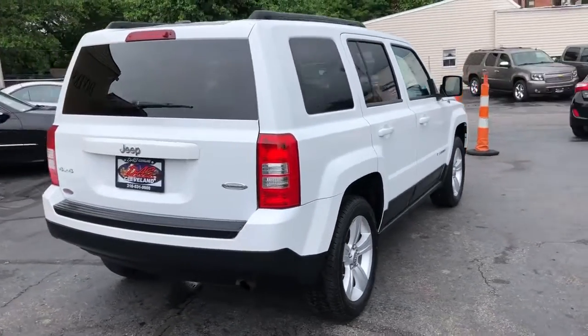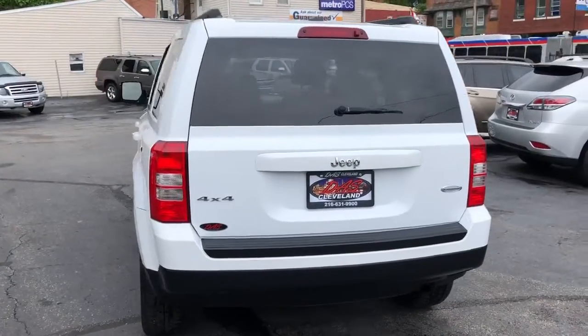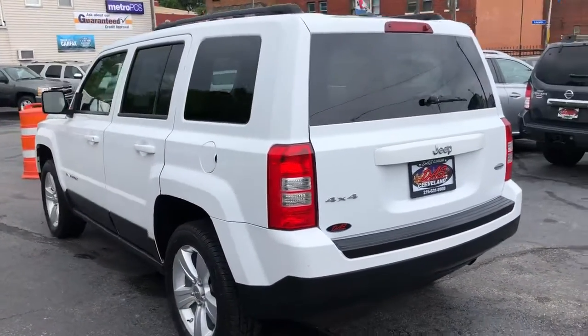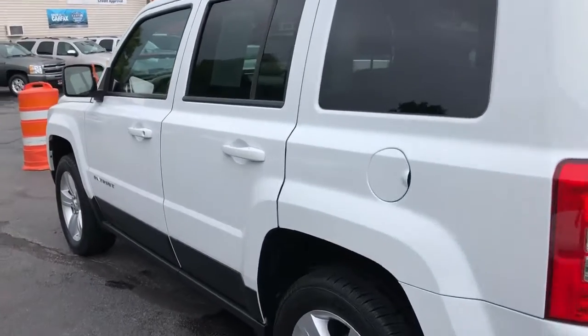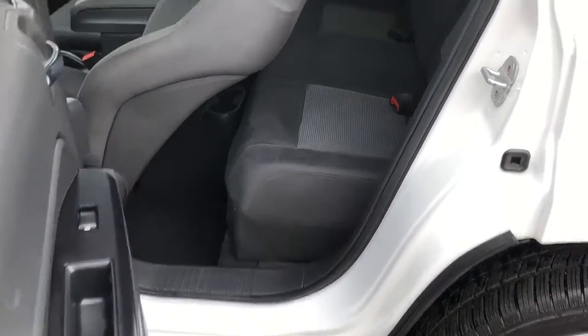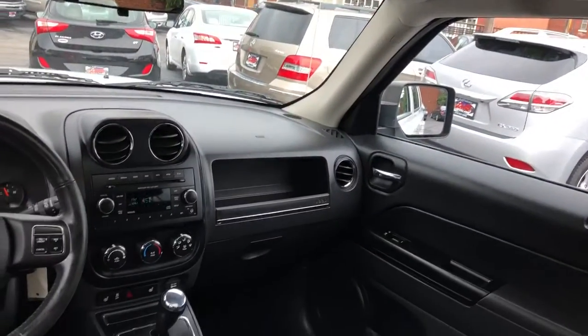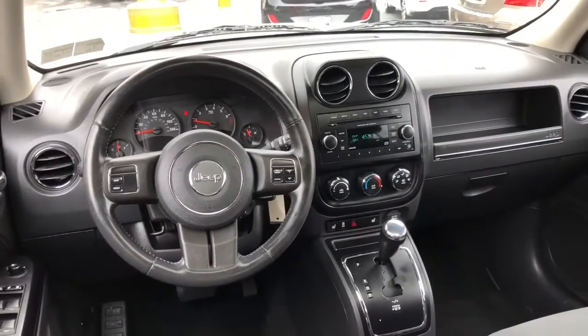Factory sunroof, auxiliary line in, leather wrapped steering wheel, premium sounds, privacy glass, luggage rack. This is a 2-owner unit, over 15 dealer service records. Vehicle's never been smoked in. No accidents on the Carfax. Dealer maintained 4x4 heated seats.